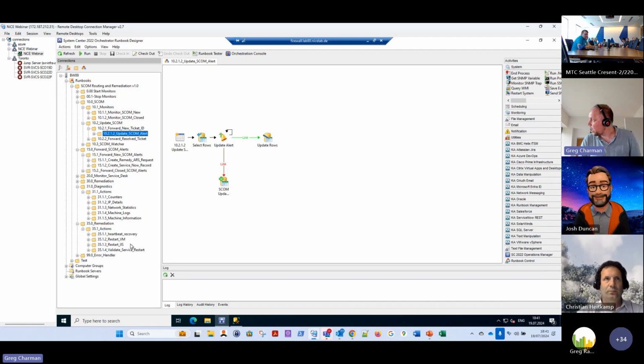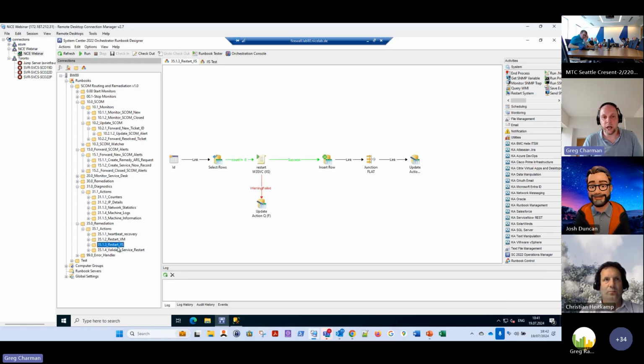The first one that Christian generated was an IIS web service failure. So we have an automation that says, when you see that type of alert, create an incident ticket, and then run this automation runbook that restarts the web server on the machine that failed.